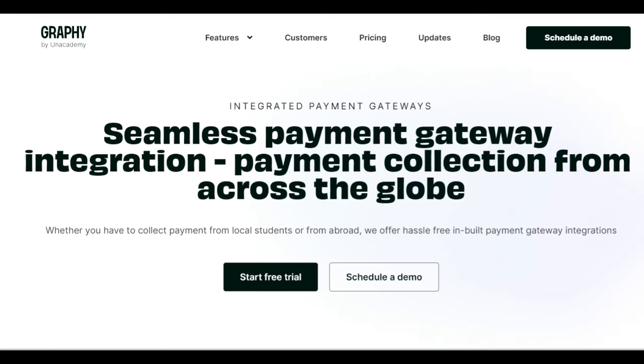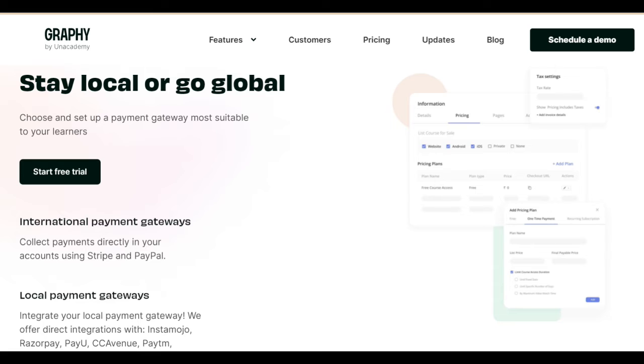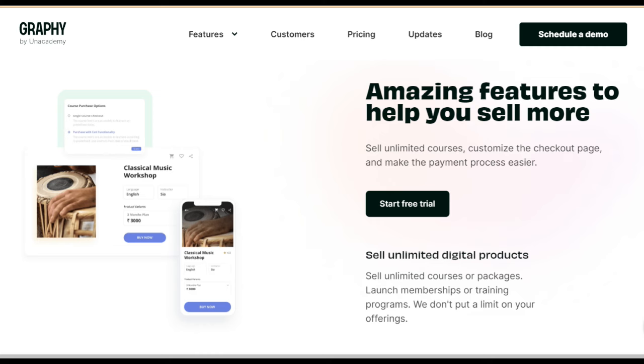3. Integrated payment gateways. Graphy offers hassle-free inbuilt payment gateway connections, whether you need to process payments from local students or from students from other countries. Sell an unlimited number of courses, personalize the checkout page, and simplify the payment transaction. Your customized and completely optimized checkout pages will entice your students to make a purchase. One-click checkout allows you to make a sale in a matter of seconds.